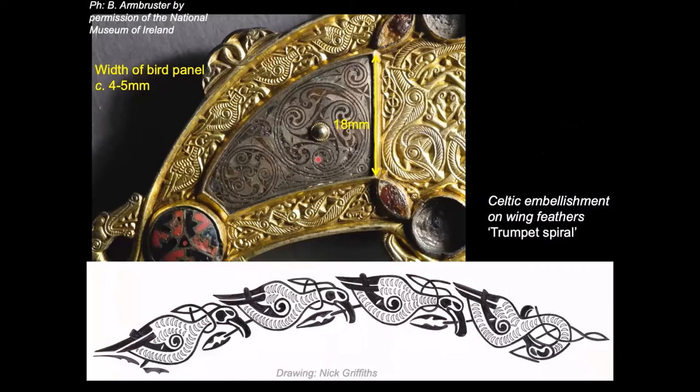Now, this is the panel we've just been looking at. So we're now going to look at a non-geometrical pattern. There's also extreme accuracy in the non-geometrical patterns. And we know from manuscripts, for example, the Lindisfarne Gospels, on the backs of pages, you can see grid patterns. So there's an underlying grid pattern. And what we have here is four birds. We'll look at that in a minute.